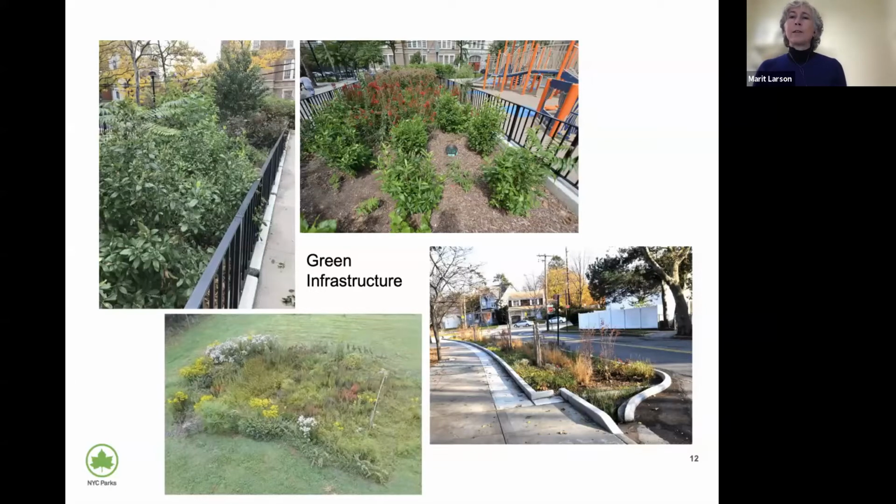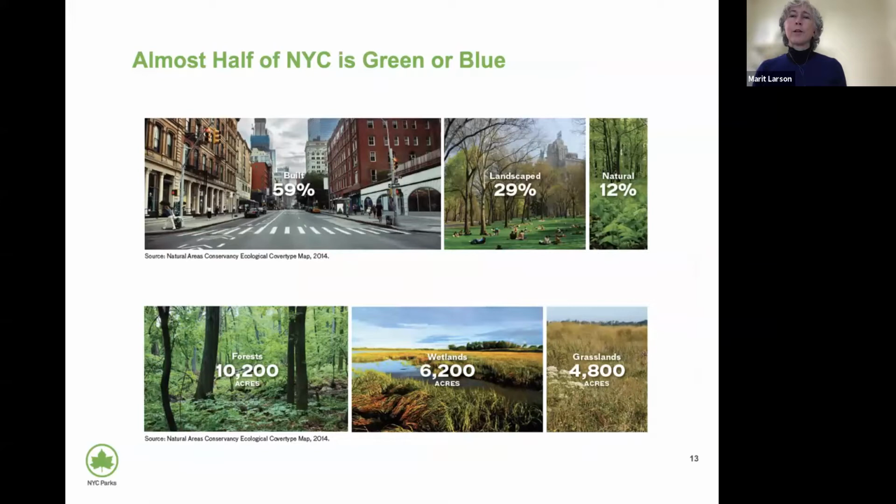So next, I'm going to zoom way back up and emphasize again that although we're in New York City with a very large portion of the land surface built, we've still got a substantial amount of green left. We've got about 30% of our landscapes that are still green, support a diversity of vegetation, about 12% that are actually still natural.